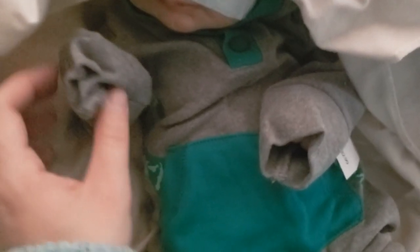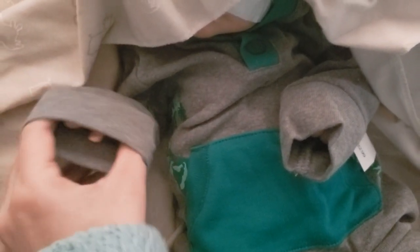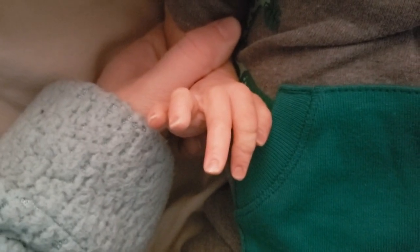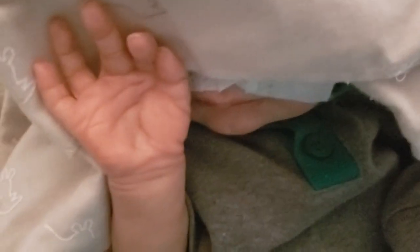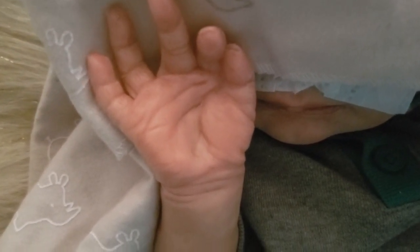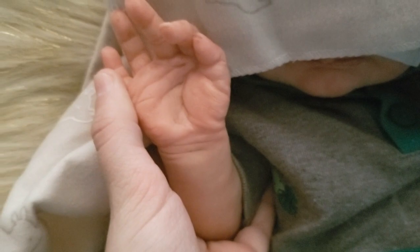Let's do the little hands. Oh my gosh, he's got little piano fingers. That's what my grandmother calls it, when the fingers are out like that. Oh my gosh, the details are amazing on this sculpt. And he's painted just so gorgeously. Oh, it's perfect.